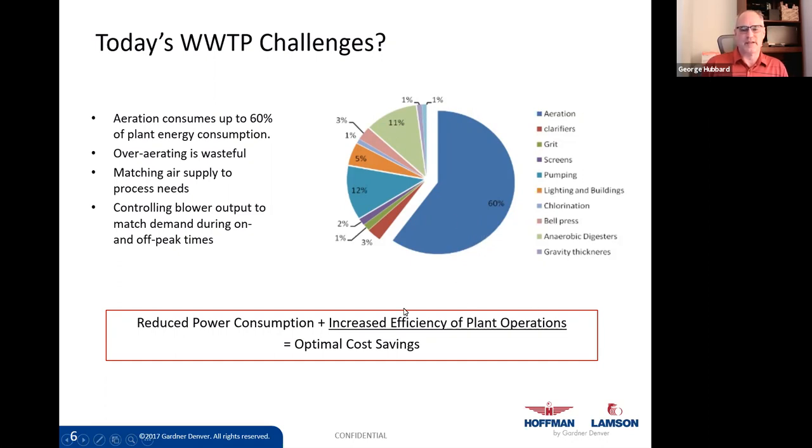So usually an energy audit will take a look at the power consumption and make recommendations, whether you can salvage the old one or recommend a new one, but it will also look at the efficiency of the operation of the plant. And we'll talk a little bit about that as we go into it.